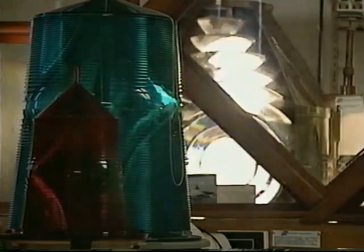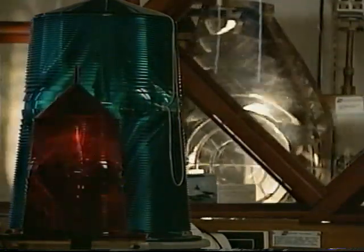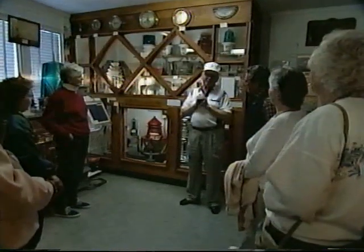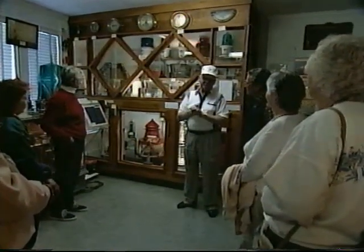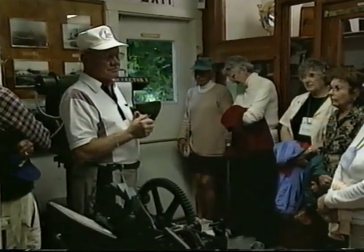Now every time that bullseye passes between you and the light, flash. It really doesn't flash, it just looks like a flash. The light is lit all the time. The reason you had the lighthouse keeper was there was no way to determine when the fog came in. So that's what the lighthouse keeper did.